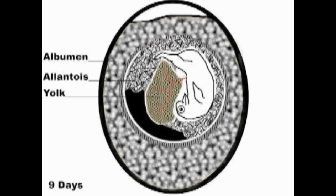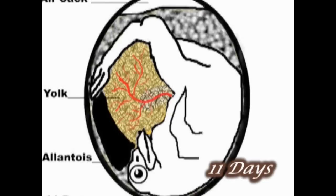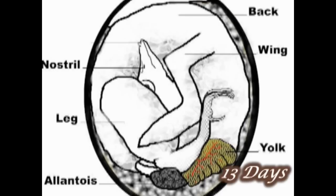And then next is a ninth day drawing. Like I said earlier, the egg is really, really changing. It grows so fast. Look what it's done in just 2 days. And next is 11 days old. Everything is just moving along. If you candle these eggs every day and saw how fast they grow, it'd blow your mind. It is amazing how fast they can grow. Now, our last photo is basically a mature chick that's getting ready to hatch.